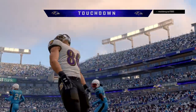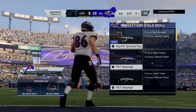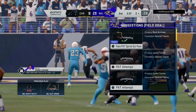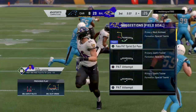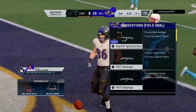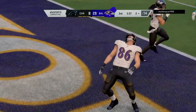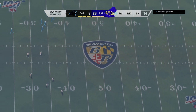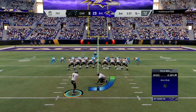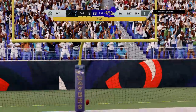And he'll take it into the end zone for a Ravens touchdown. Nick Boyle, a beast in the red zone with his second touchdown of the game as the Ravens push further out in front. Tucker now to add the point after. And his kick is good, and flags fly as well.